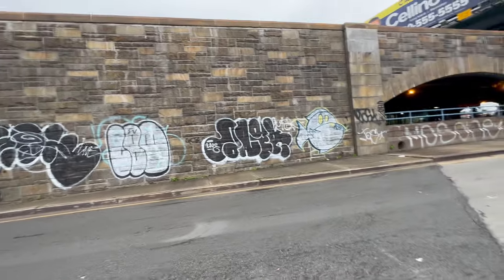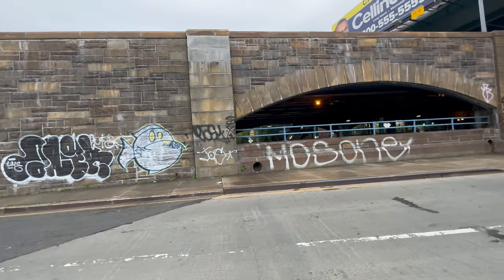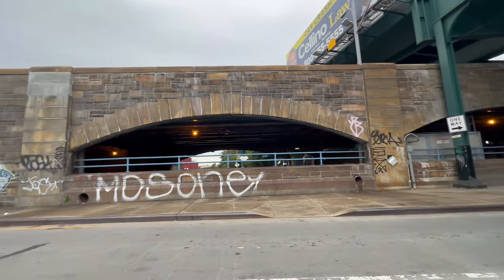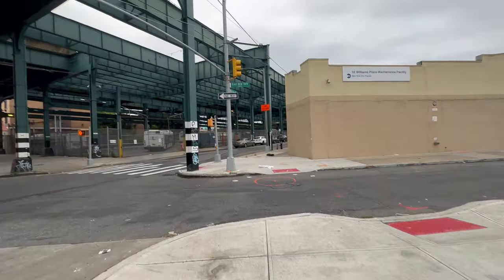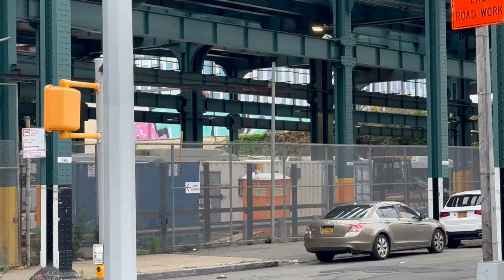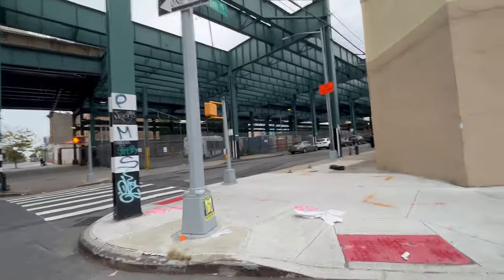There's a train station, and there is a tunnel underneath this train station that takes it to the other side, which I will be doing, but I want to go get this drone footage. I don't know if you can see it from here. Let's see. Anybody that's been in this area and driven over the Atlantic Avenue Bridge knows what that is, or has at least seen it. Let's go check it.